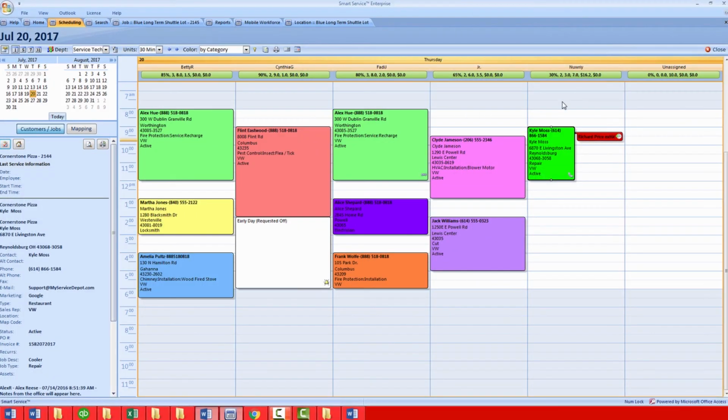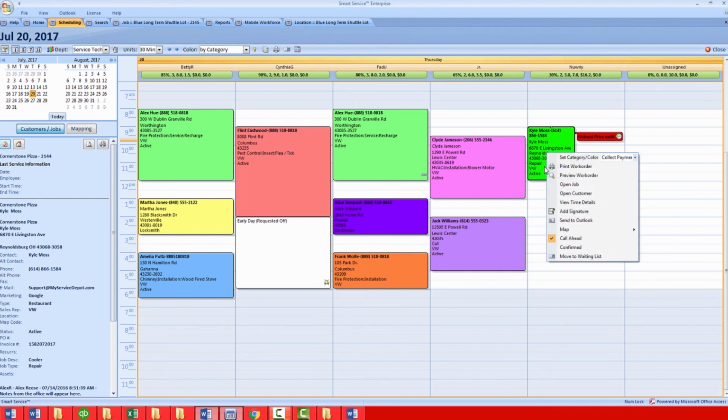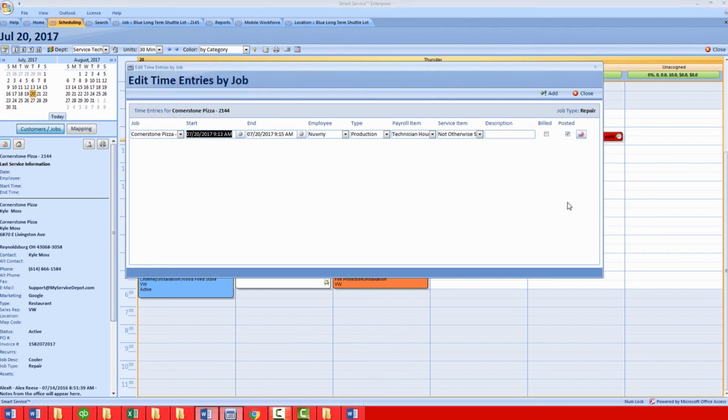As a quick access feature added to the scheduler, if you need to review employee times directly from the calendar, of course you can do so. A lot of you were right-clicking and probably heading over to the View Time Details window. You'll notice that as our time tracking abilities have improved, as is this window. If I go to View Time Details now, it's no longer the tiny window where you can put in one production value and one travel value.